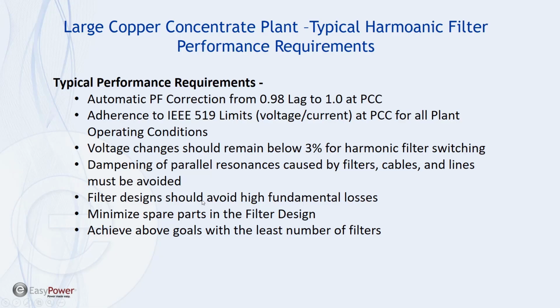The harmonic filter should avoid fundamental losses, since we are talking about high pass damped type harmonic filters that have the high pass resistors built into them. It is important that the fundamental losses be considered, and this is especially true for the lower order harmonic filters, the second, third harmonic filters. For instance, if a high pass filter is being used, it's important that the fundamental losses be considered.